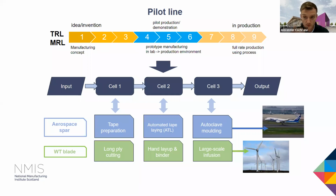But the more refined context is in pilot production lines. A pilot production line is basically a small scale production line for de-risking and developing production processes prior to moving to full scale processes. Most of you will be familiar with the TRL scale, so I've shown that at the top. Basically, that's the technology readiness level scale, and it represents the readiness of the technology being developed for the market. And where pilot lines come in is between TRL 4 to 6, where you're trying to prove out your manufacturing technology.